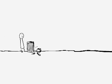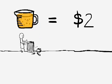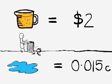There's something wrong here. Well, it seems we've been trained to believe that plastic is cheap, abundant, and disposable. Plastic, like many other raw materials, costs money, energy, and pollution to produce. In fact, that empty bottle cost around $2 and took a cup of crude oil to produce. The filtered water inside is worth a fraction of a cent.